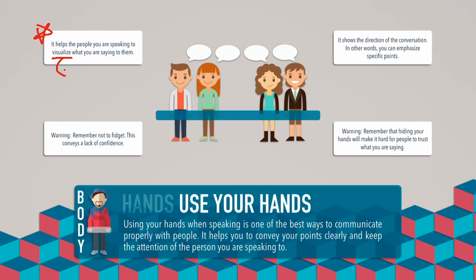You see, in English, we use a lot of gestures. So visualizing just means to show what you are saying. So, for example, if you are talking to someone about 3 points that you have, instead of just saying point 1 or point 2 or point 3, you can actually use your hands to show how many points you have.